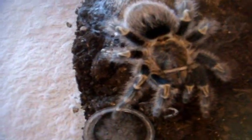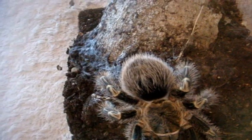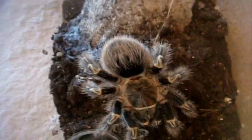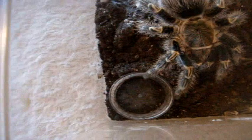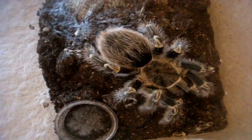Alright, let's feed a 4.5-inch female Grammostola pulchripes, Chaco golden knee. This is Wendy. She's the smallest of the three that I own. Not a problem with her.